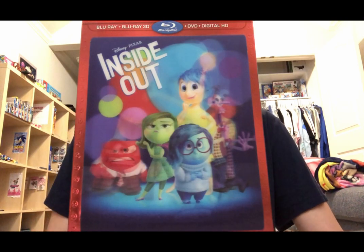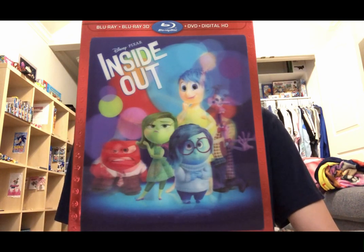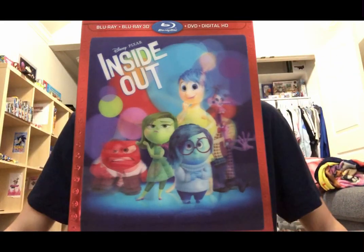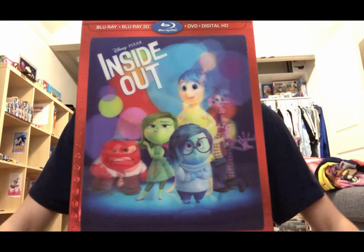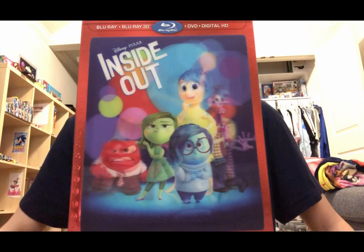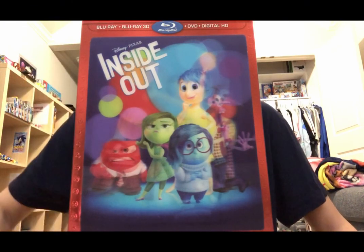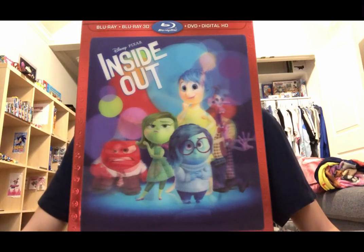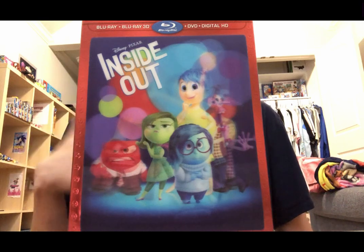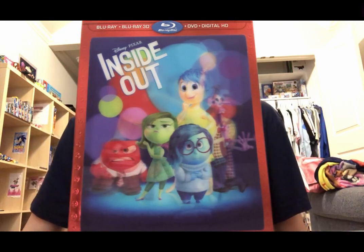And now let's talk about the animation. The animation overall is really good. Of course, Pixar does a phenomenal job with animating Pixar films. So yeah, gotta give a shout out to Pixar for doing a great job with these animations. And now let's talk about the soundtrack. The soundtrack overall is really good, very heartwarming, and overall really good.